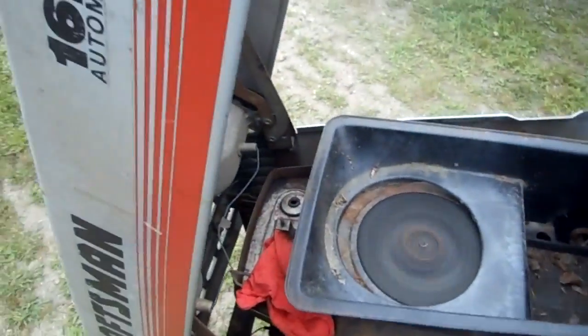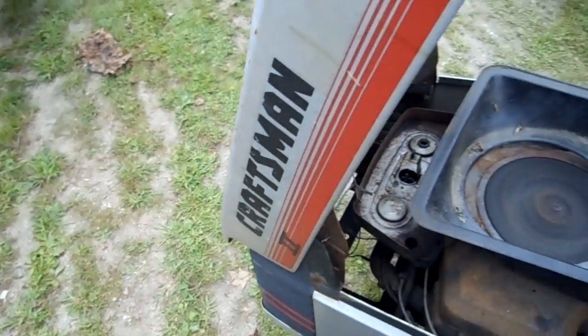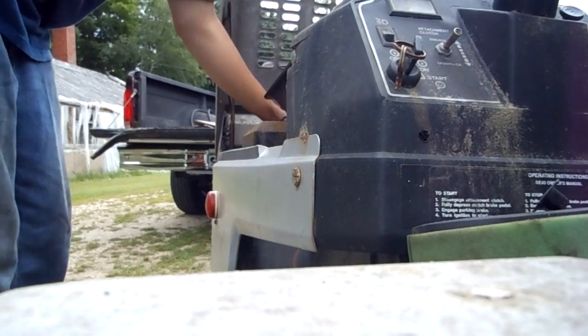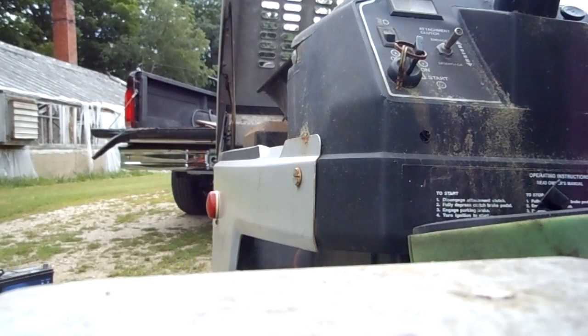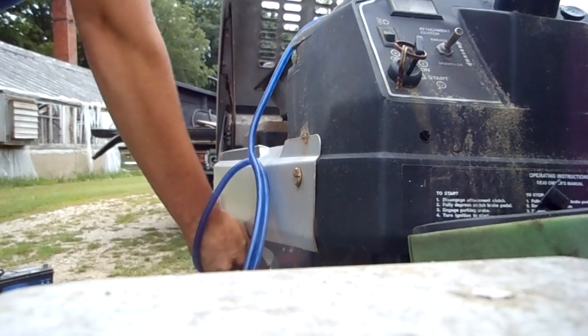The jumper's off. Gotta be a little leery running it around because, oh, shit. Okay, so the carb's gonna need to be cleaned, for obvious reasons. Okay, let's put the jumpers back on. Battery's starting to go down a little bit, so we gotta be careful here.